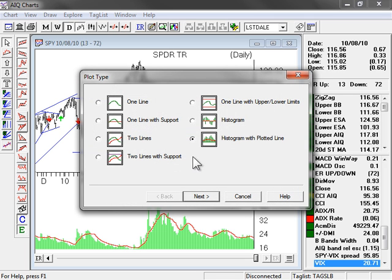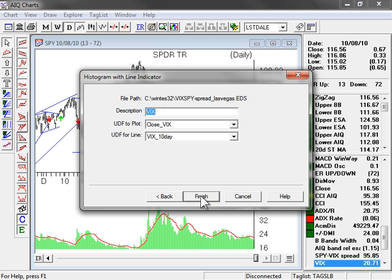And literally, it's just a histogram with a plotted line. The histogram itself is just the closing price action of the VIX. See, close of the VIX. This one's got a 10-day on it. The one we've been looking at in examples is a 21-day. I've tried it over different periods, but the 21 days is the best one.